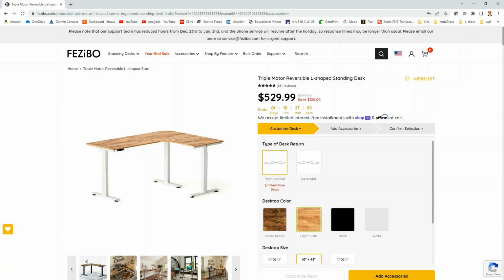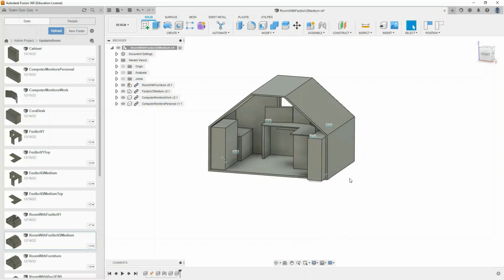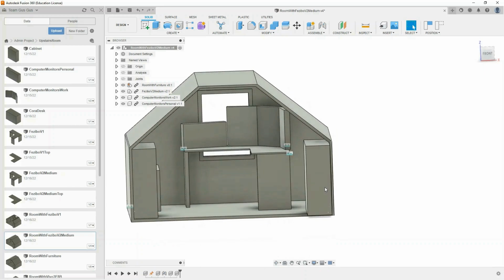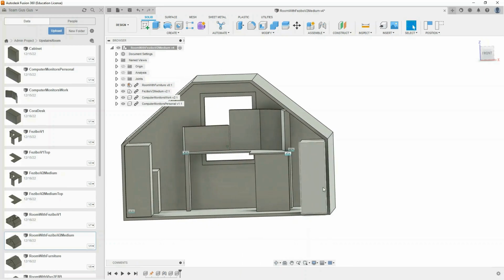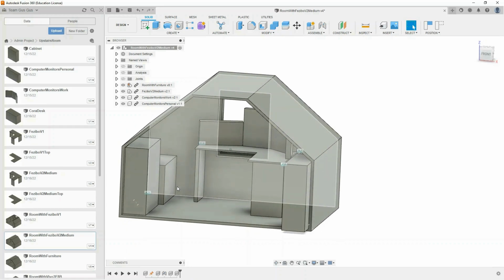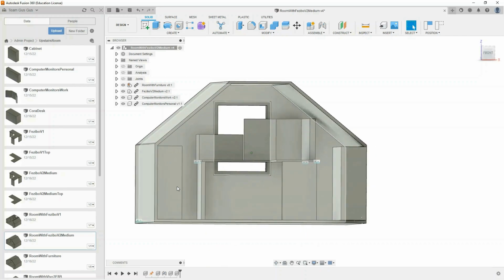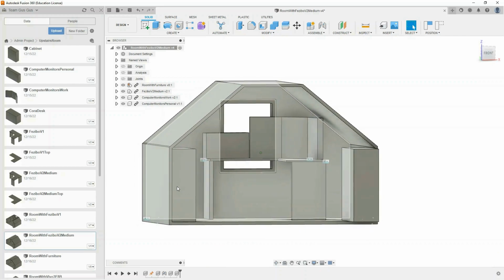How it relates to this particular discussion is that once I selected the desk, the next thing I did was try to sketch up a 3D model of the room just to get a rough idea of the size, including the extra monitors and all of the other stuff, to see if it would actually even fit inside with these sloped roofs. And it looks like it's going to fit just about perfectly.